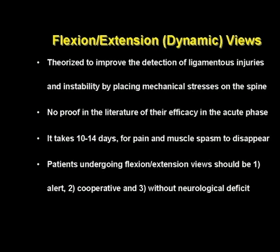Okay, the flexion and extension is a relic of the past that has been used a lot, and it's an extension of the plain film. It is theorized, although not proved in the literature, that with the flexion extension, you produce mechanical stress on the spine, so you can see instability and ligamentous injury better. There is no proof that this is effective in the acute phase, because patients who are traumatized don't flex and extend. They usually splint, and you have to wait 10 to 14 days until the muscle spasm and pain disappears, if this is to be of any use, and I'll show you an example of that.